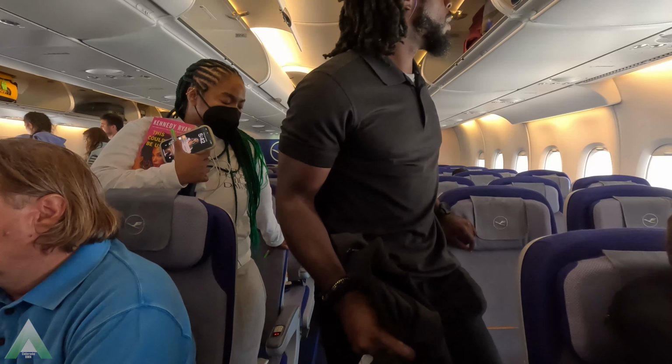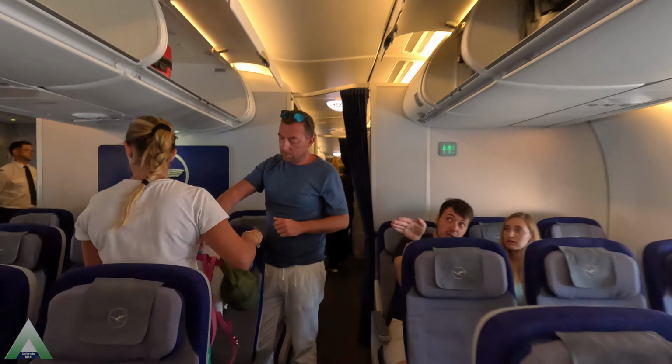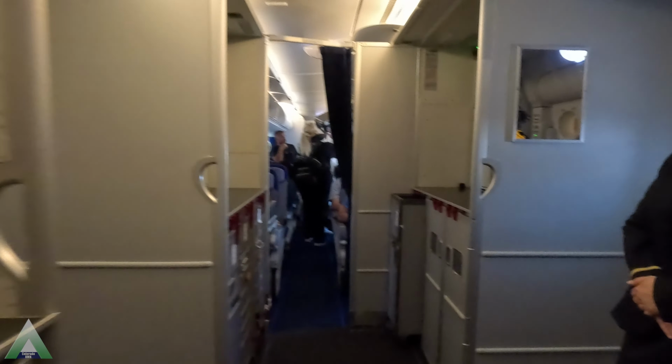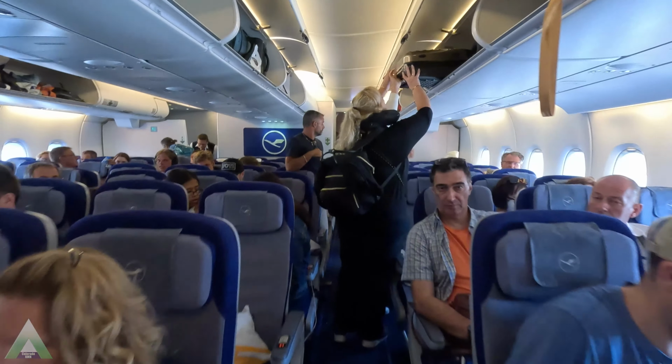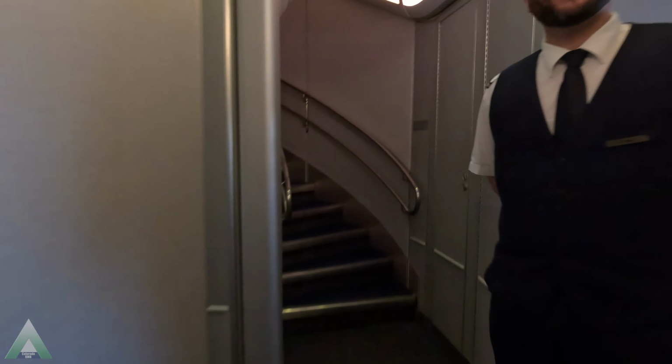Lufthansa's three lines, three doors approach to boarding was actually pretty efficient, and the boarding with so many people still went fairly smoothly. Obviously a few traffic spots along the way, but overall I was able to board without any major issues, which is nice.